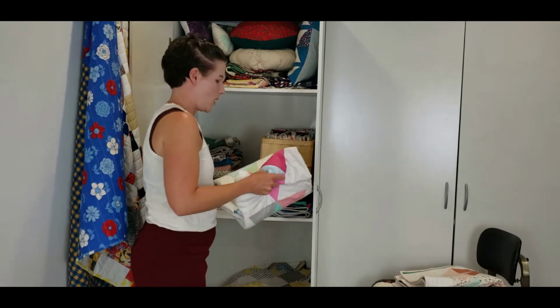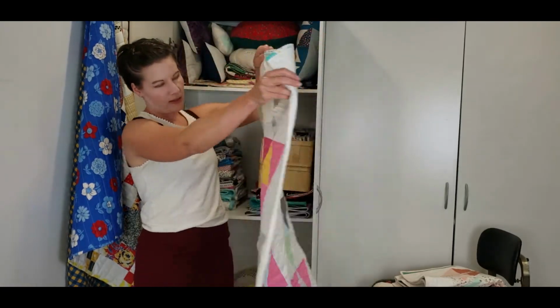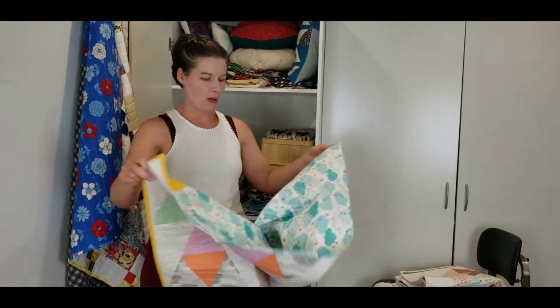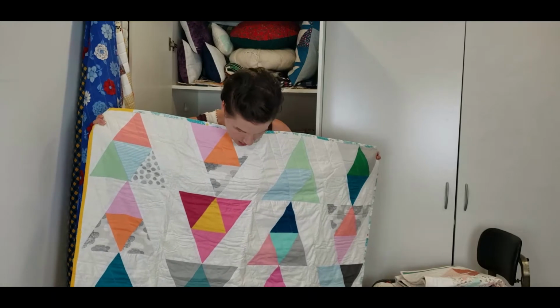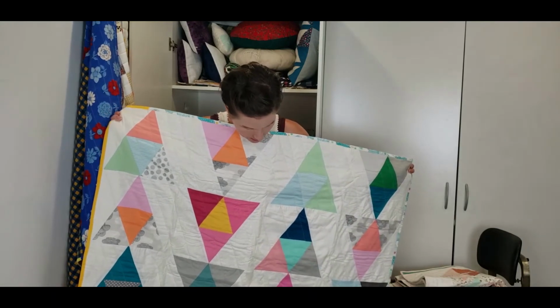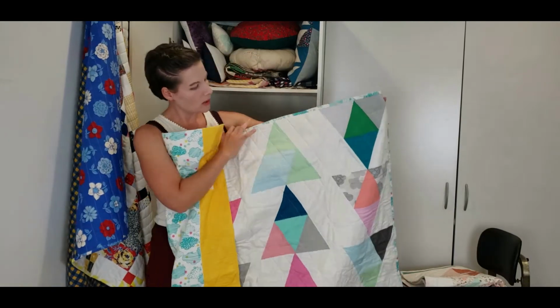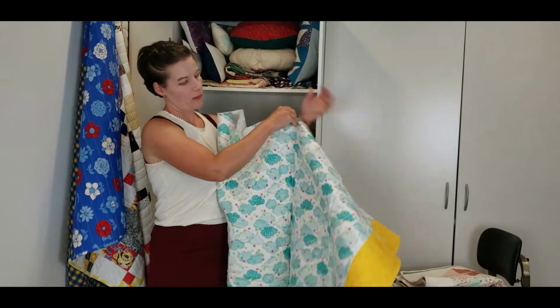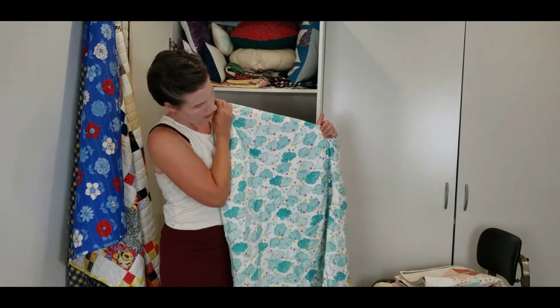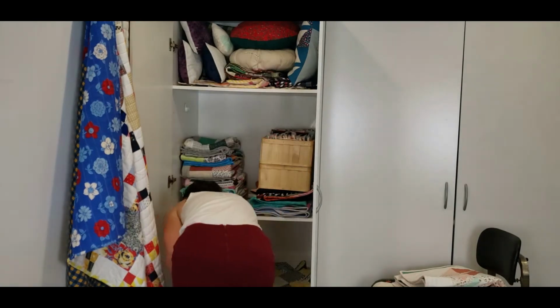I have this one that I think I call Chasing Rainbows. So it's got a bunch of rainbow. This is a child-sized one as well. And it has all kinds of different colors. This is from a Susie Quilts pattern that she released. And I like the backing on this one as well. It's the fun clouds with the little polka dots.